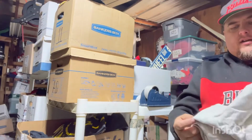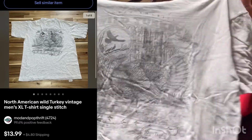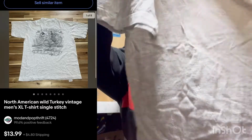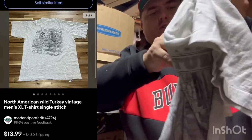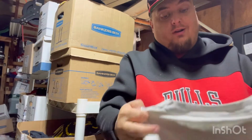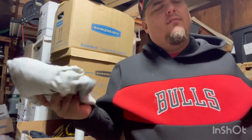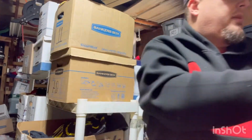Turkey hunting. So I went to an estate sale, and there wasn't a lot in the way of clothes, but there were a handful of these single stitch hunting shirts. This one is Turkey's North American Wild Turkey Open Trail. Just a single stitch. Hunting clothes do surprisingly well. As a guy who doesn't really wear hunting clothes, I am a little bit shocked at how well even the vintage stuff does. So there you go. It's only been listed a handful of days. I got it at the same time as the Dark Tower. That's why it was in that same box.